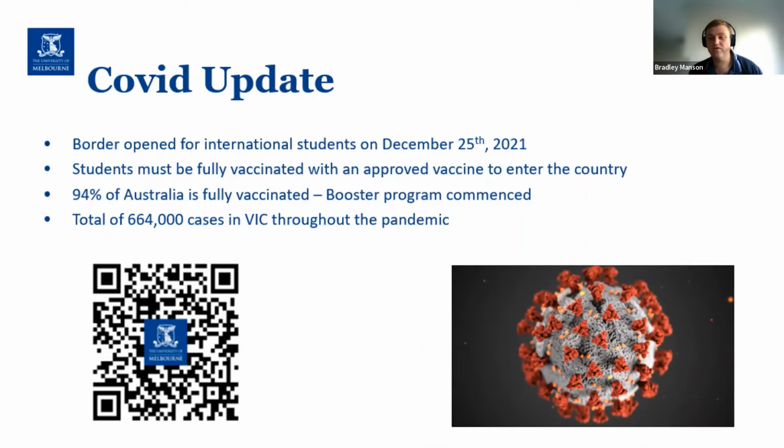I will just give a quick COVID update as well, just to let you know how Australia is tracking. Our international border was closed for almost 2 years to the rest of the world, which was quite frustrating when you're working in international education like I am. But it has been opened now. So from this year onwards, essentially international students can return back to Australia.